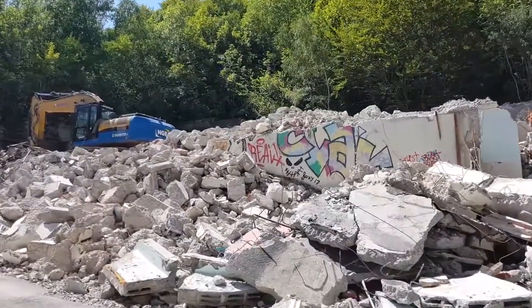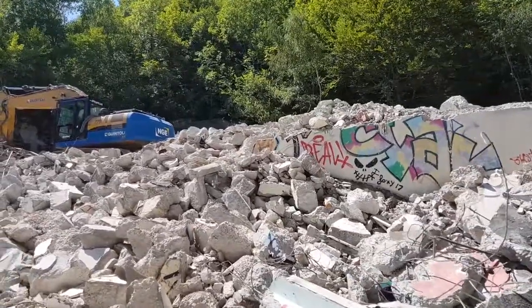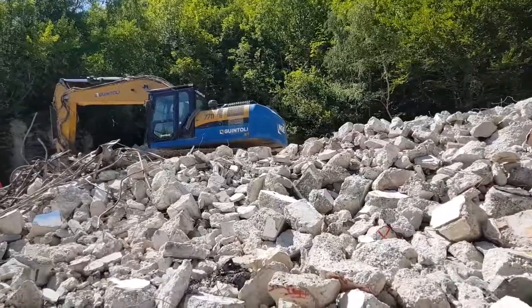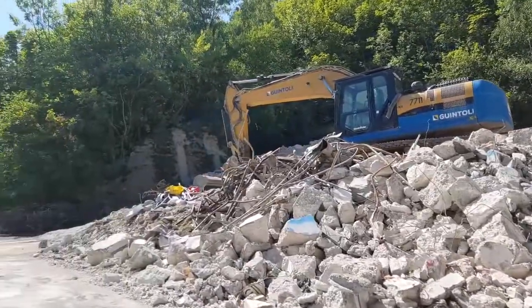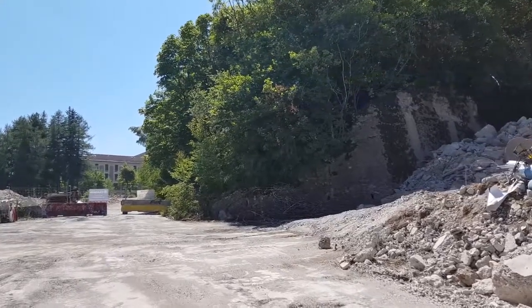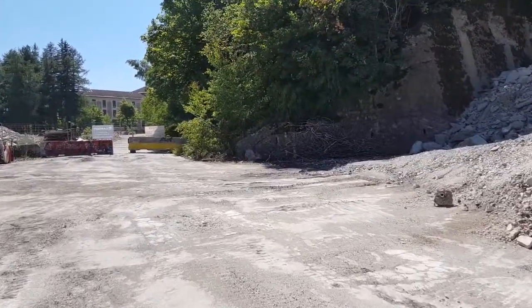Those here are the remains of old buildings, but tinier ones. I think they are just keeping the bigger ones for last.